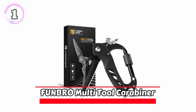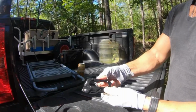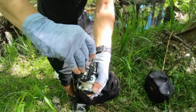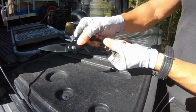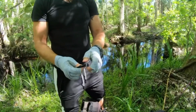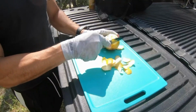Number 1. FUNBRO Multi-Tool Carabiner. A practical multi-tool is a must-have for outdoor enthusiasts, offering essential features for survival. With a compact design, it combines multiple tools in one convenient package, including a sharp folding knife, a bottle opener, a glass breaker, a Phillips screwdriver, and a slot screwdriver. Crafted from durable stainless steel, it resists corrosion, ensuring long-lasting reliability.